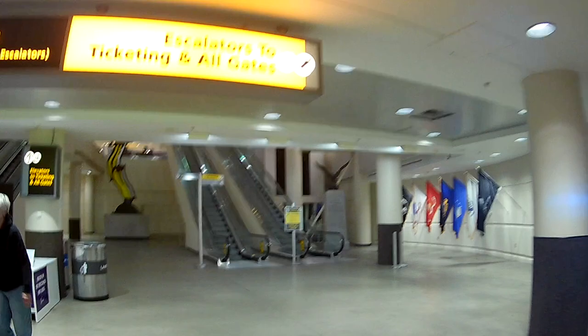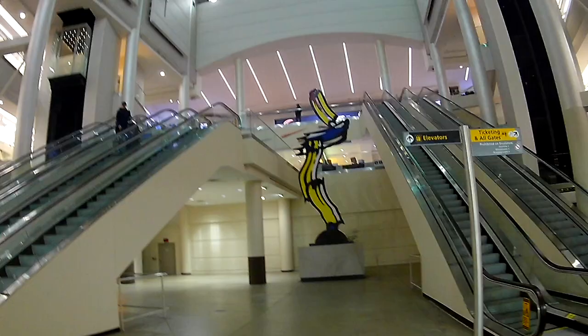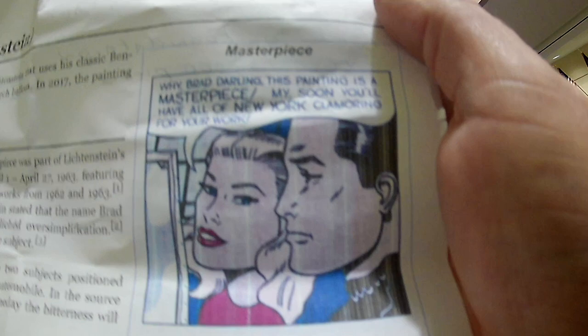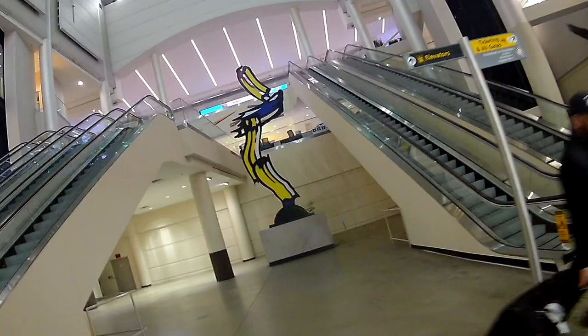Brushstrokes in flight. 2 o'clock in the morning. One of the best things about this, they have the glass elevators. Two of them. I'm right on time. It's 26 foot tall. It's on about a 6 foot base. And so he painted for five decades, over 5,000 pieces. And this is in the 60s, this comic type of stuff that he did. And then some of it looks tribal or Native American.